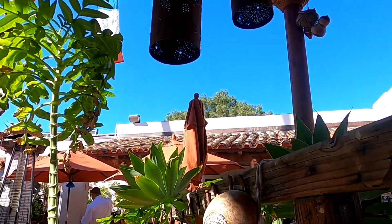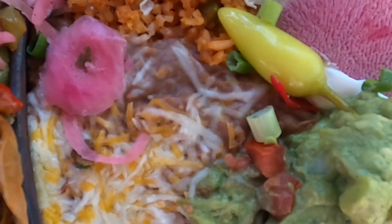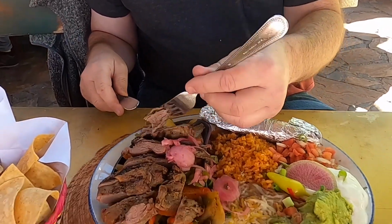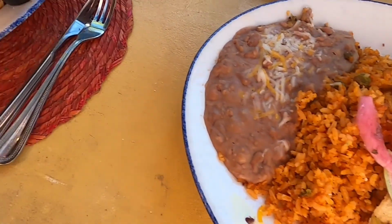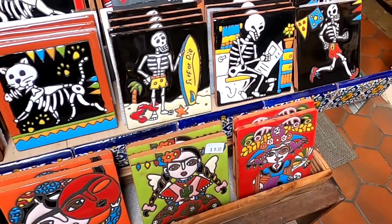Lunch at Casa de Reyes restaurant. I got some sizzling beef fajitas. We've got a taco plate and some nachos all here in this beautiful courtyard. Great time.